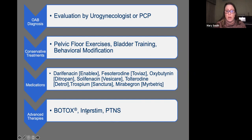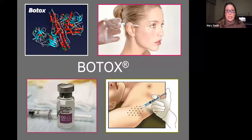I did a webinar a couple months ago on InterStim, but today's webinar, of course, is going to be primarily focused on Botox. So what is Botox? This is just the protein structure of the botulinum toxin. We know that Botox is used for cosmetics, and it's also used in different medical conditions, including excessive sweating.